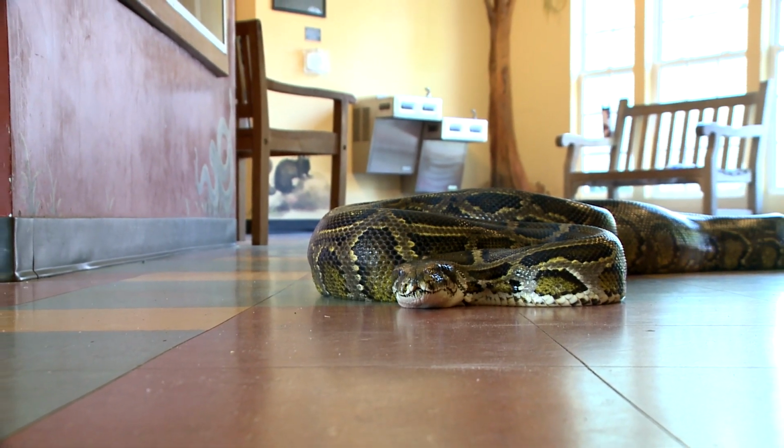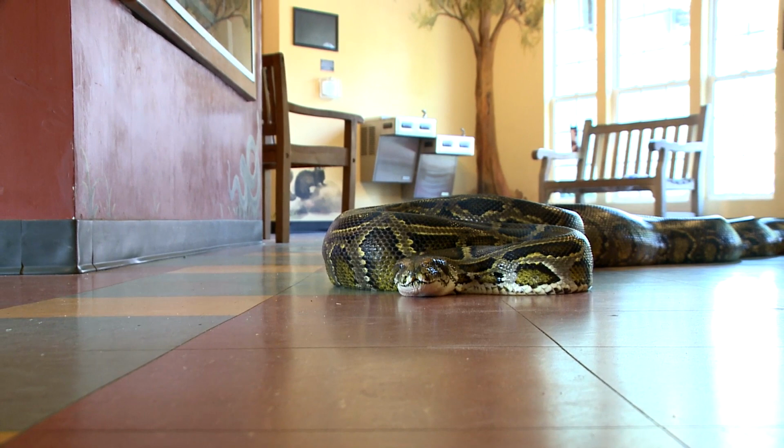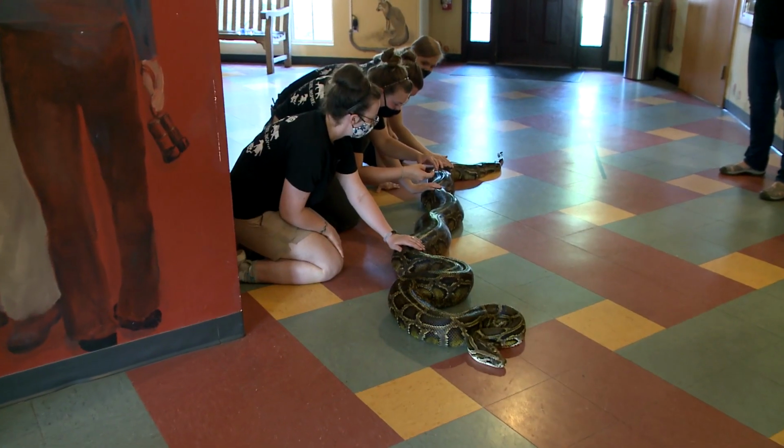He is a big snake, so we do have several safety precautions. One is that we just have to have several people because he's heavy, so we could hurt ourselves that way.